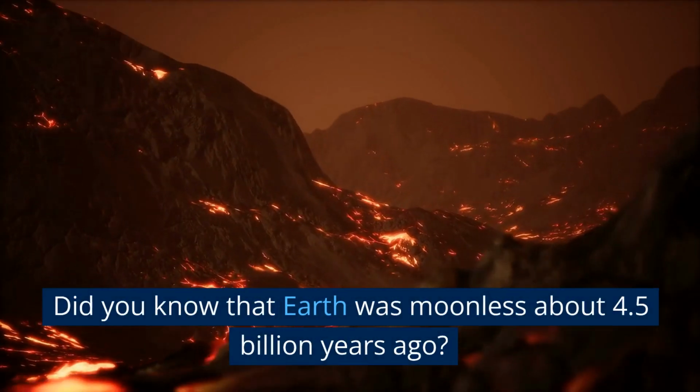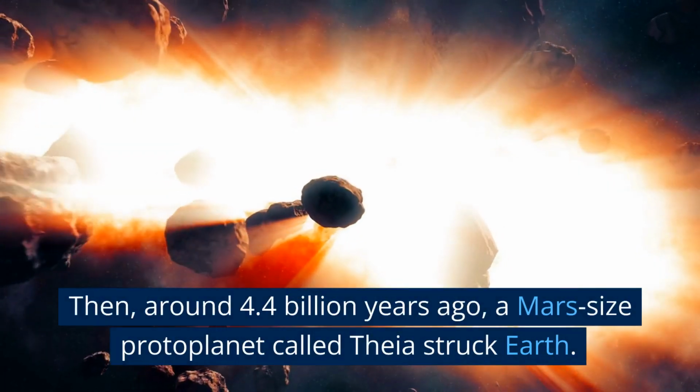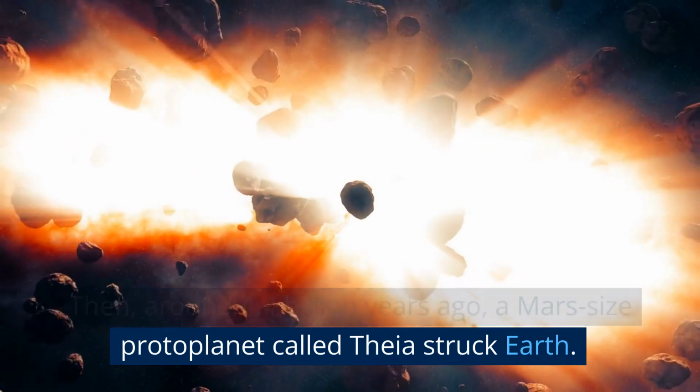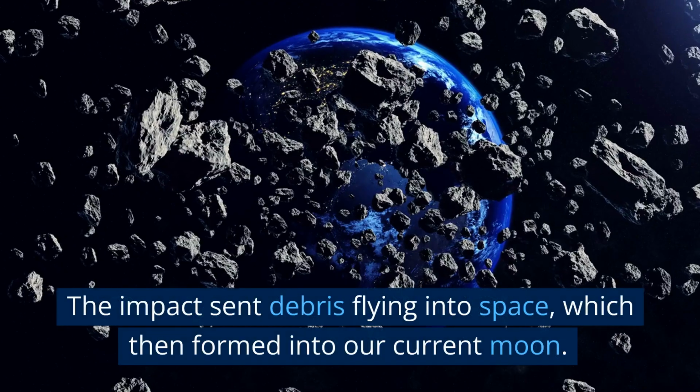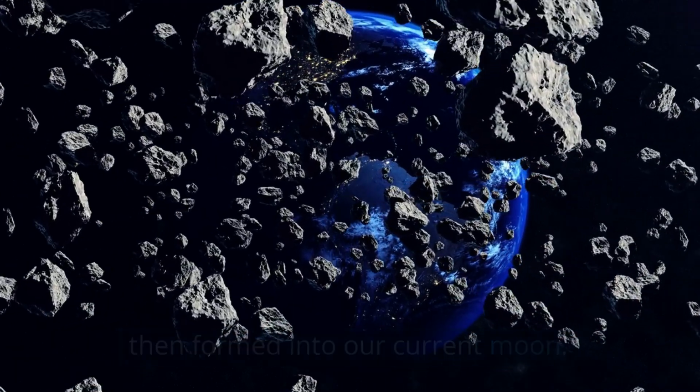Did you know that Earth was moonless about 4.5 billion years ago? Then, around 4.4 billion years ago, a Mars-sized protoplanet called Theia struck Earth. The impact sent debris flying into space, which then formed into our current moon.